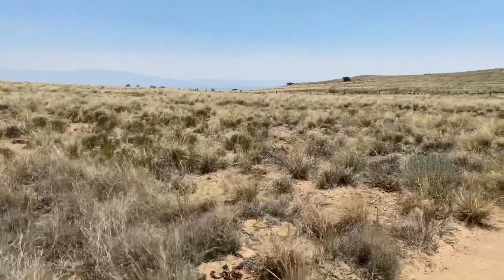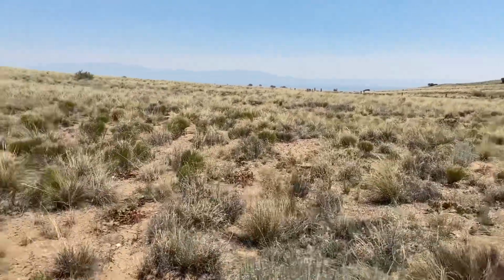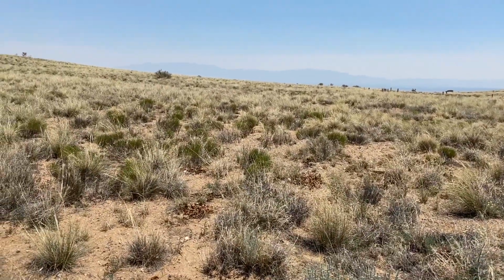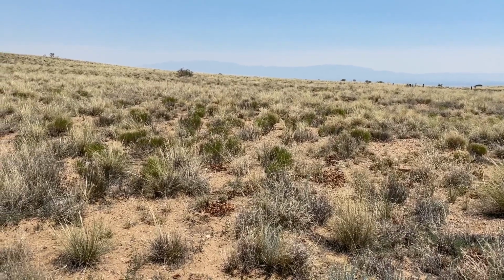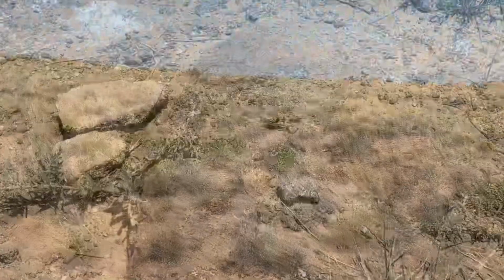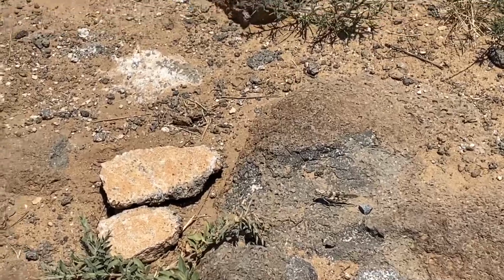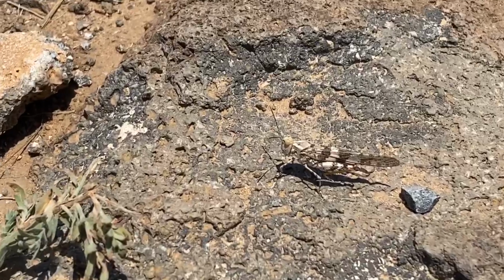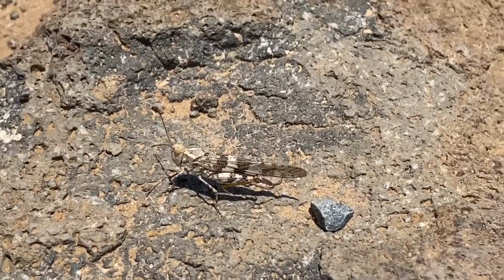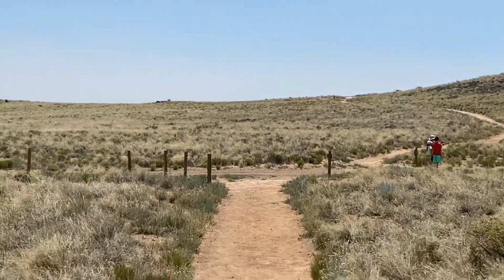Are you video? I don't know if you can hear that bug noise. The cicadas out here are pretty vicious. Not that they bite, but they're loud. Do you hear that? Try and get a better one for you. Grasshopper? I think it's a grasshopper. I'm sure you can hear that. It's coming from everywhere.